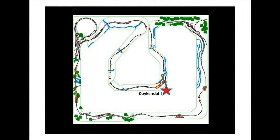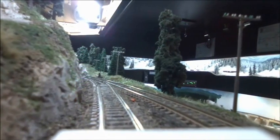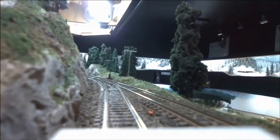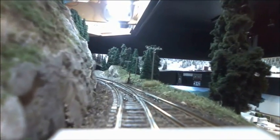After Corkendall, our next westbound stop will be at Farron Summit. It's just after Corkendall that the rails will veer away from the Lower Arrow Lakes and begin to climb up narrow Pup Creek Valley. Pup Creek Valley is carved into a north-facing slope, so it doesn't see very much light, and as a result, it's very green and the rocks are moss-covered in this area.